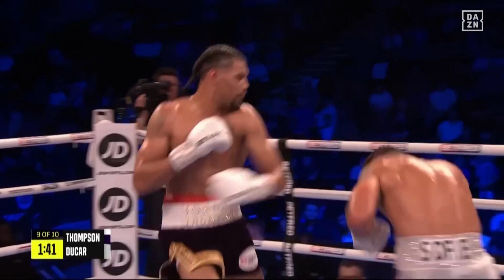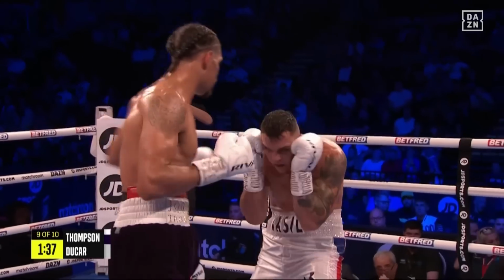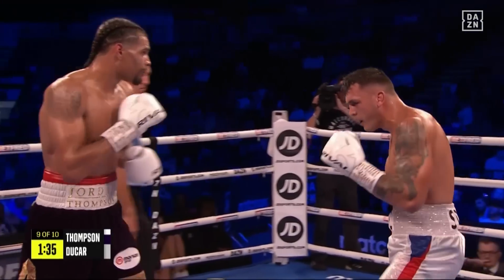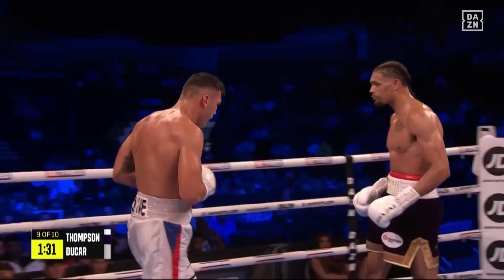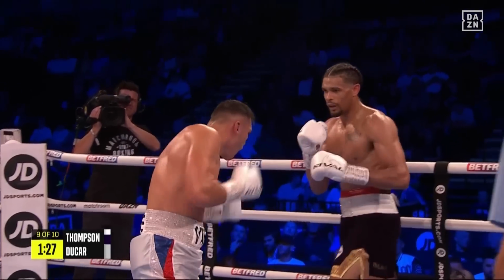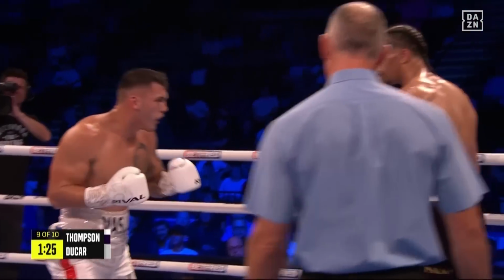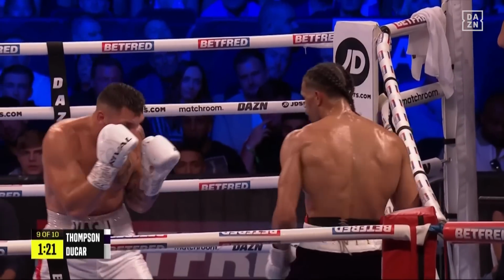This is good work though from Thompson, going through the gears. And that has pushed Vasyl DAZN back again, just goes into a shell, braces for impact. Minute 30 on the clock in round number 9. Does Jordan Thompson want to test his man out and really see what he's made of? He could easily coast the next 4.5 minutes or so, but when he wants to try and put the icing on the cake here.